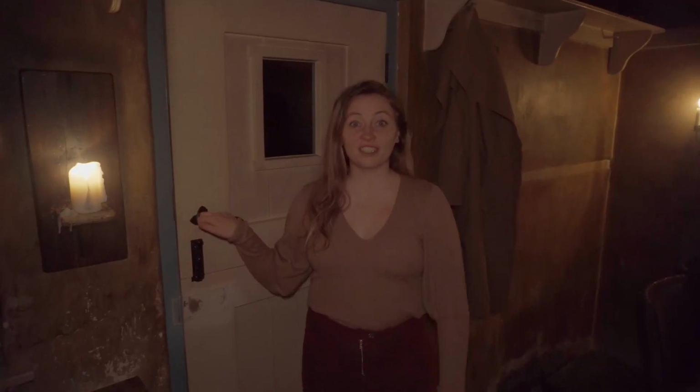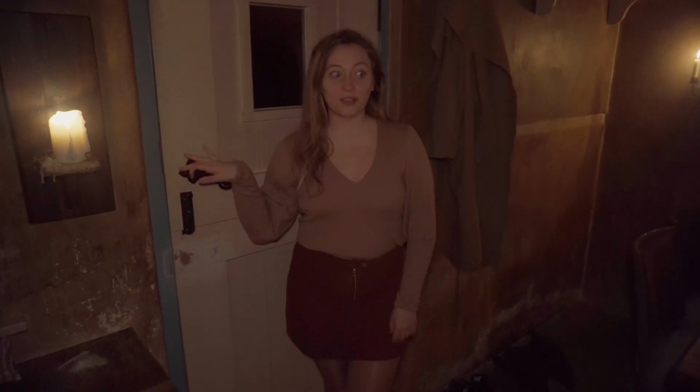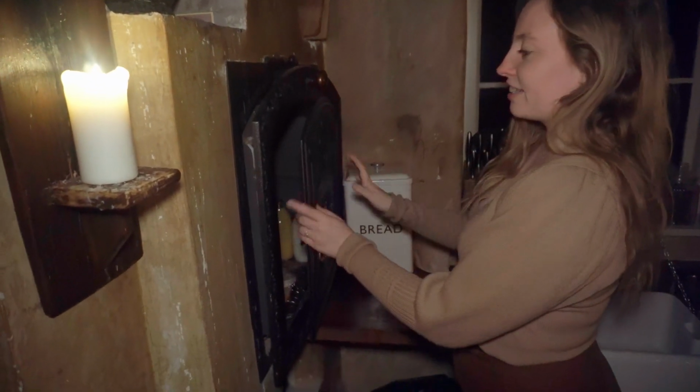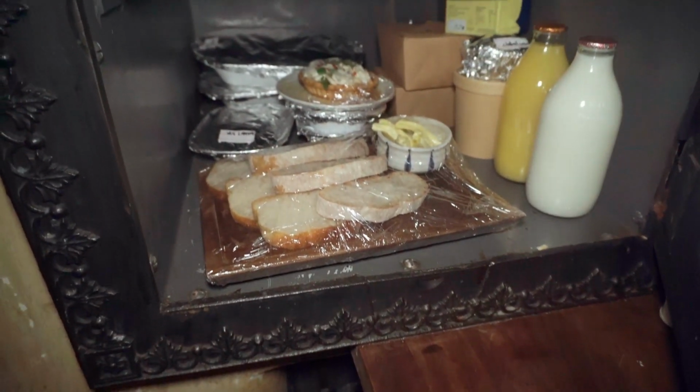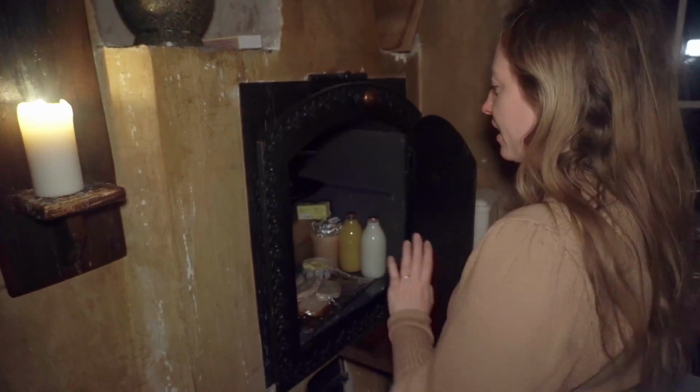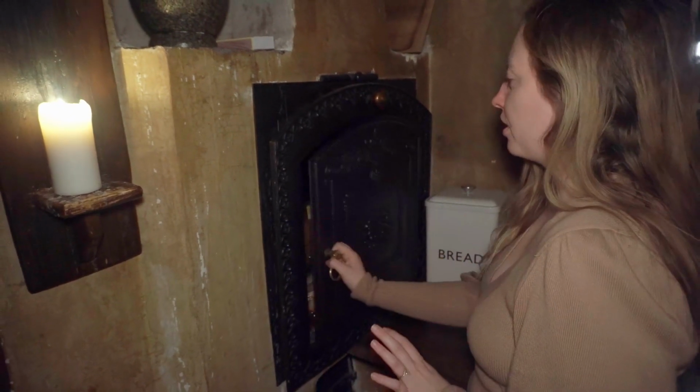Okay, now that hopefully you can see us a little bit better, we'll start our tour by the door here. So that brings us into the kitchen. In our little kitchen area we've got loads of utensils here. We've got our bread basket that's got our breakfast for the morning inside. And inside here we've got all our dinner food. That comes partly prepared and we finish that off at the end. So we'll show you that properly later.